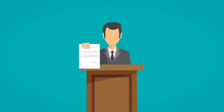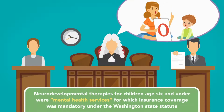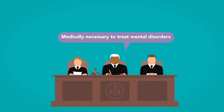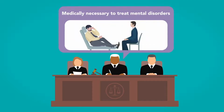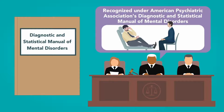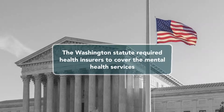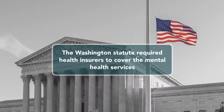In 2014, for example, the Washington Supreme Court held that neurodevelopmental therapies for children aged 6 and under were mental health services for which insurance coverage was mandatory under the Washington state statute. Since the therapies were determined to be medically necessary to treat mental disorders, recognized under the American Psychiatric Association's Diagnostic and Statistical Manual of Mental Disorders, the state Supreme Court held that the Washington statute required health insurers to cover the mental health services.